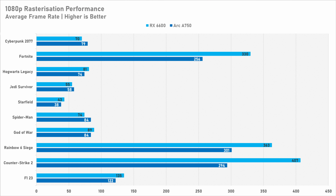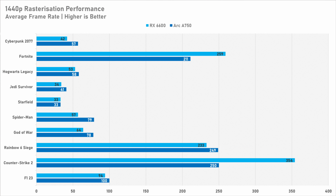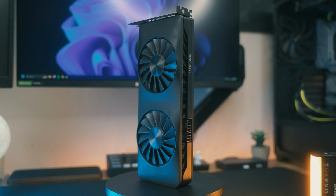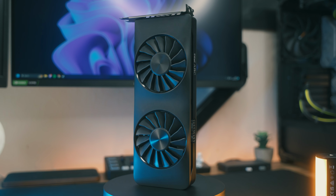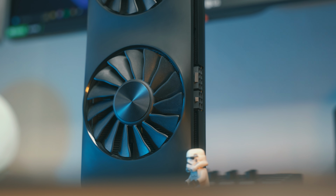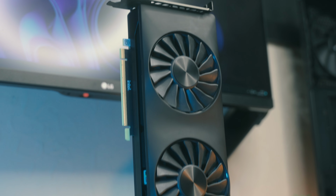If we shift on to the rest of the 1080p results, the Arc A750 does start to see some wins. Cyberpunk and Spider-Man are notable wins for the Arc GPU right here, and this is kind of what you see at 1440p as well, as the Arc GPU does start to run away with it, especially in AAA titles, where it gets decisive wins in Cyberpunk, Jedi Survivor, and even in God of War, a game that was notoriously bad on Intel Arc about 9 months ago, sees a massive win at Quad HD. And the reason why I think the Arc A750 nets an overall win at the high resolution is because of the 256-bit memory bus.